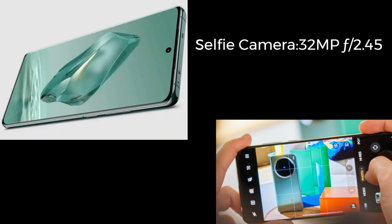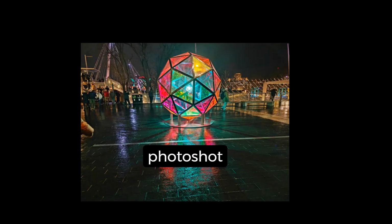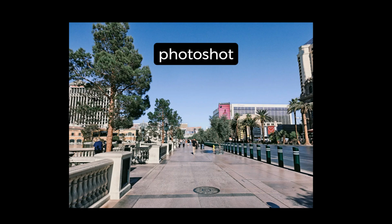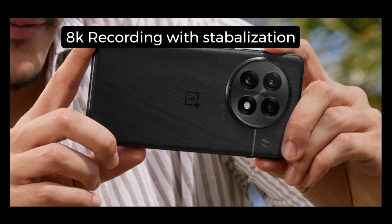The photos are sharp and detailed, and the color science is spot on. Night mode is particularly impressive, handling low-light scenarios with ease. And yes, it can shoot in 8K with great stabilization, making it a fantastic choice for content creators.